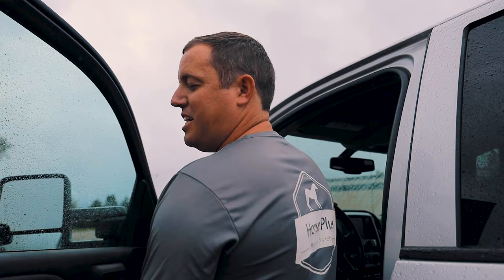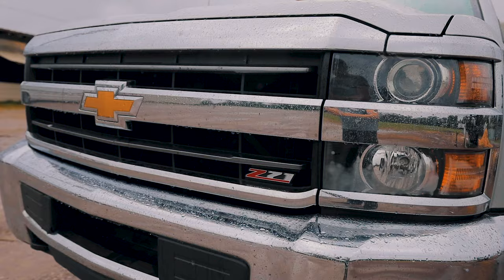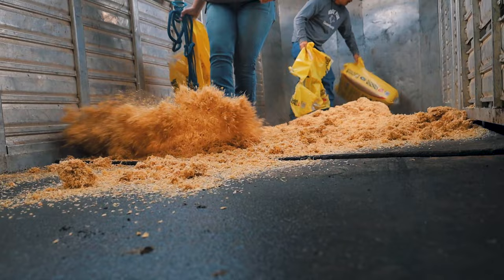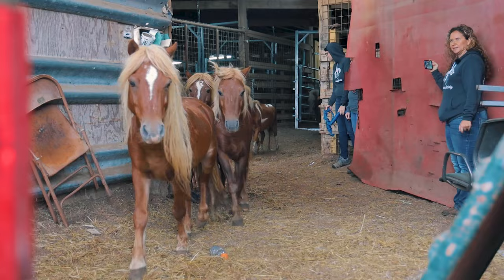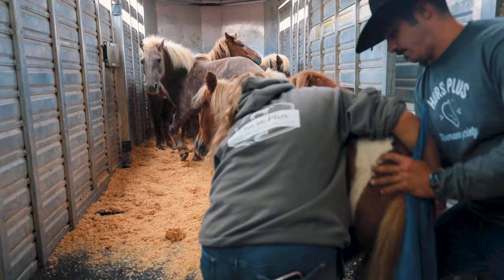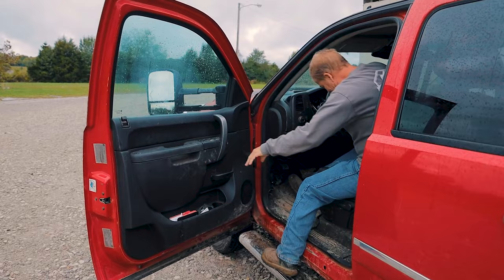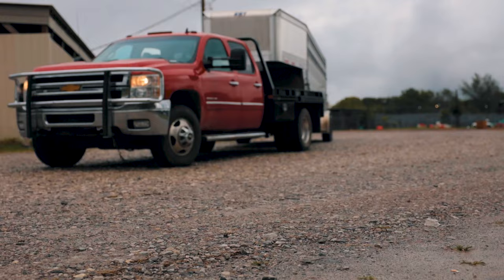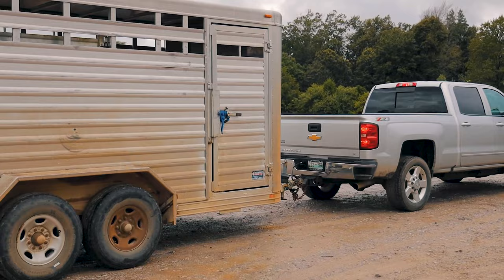We just got Big Red loaded up and I'm gonna go ahead and get the little trailer backed up and get the horses on the road to the shelter. Tawny drove the truck last, so I'll have to wait for the electric seat to go back to where I can actually get in. Back to our shelter, and we have 28 horses on the road right now.